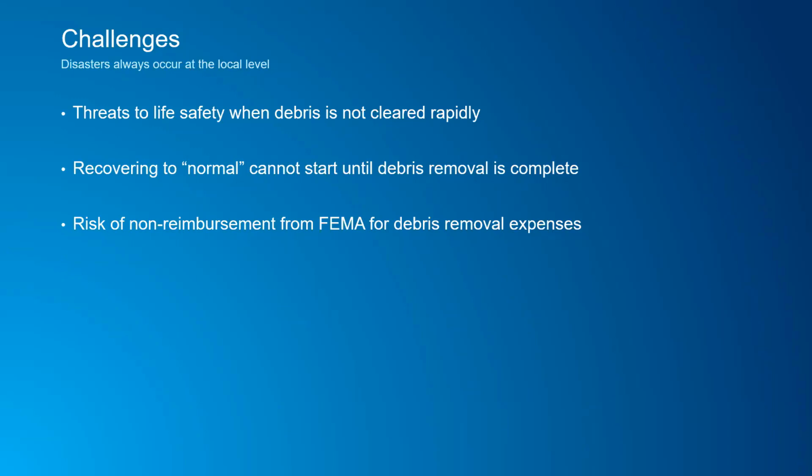The risk of non-reimbursement from FEMA for debris removal expenses, that's another challenge. So if you do have a major disaster and you do get a presidential declaration, meaning you're eligible for reimbursement from FEMA, there's a whole set of guidelines and process and forms that you have to fill out to be eligible, and doing that correctly is important. And you want to do it correctly the first time. And so the faster and more efficiently you can do that, that can help you get that money back faster and help the community move on.